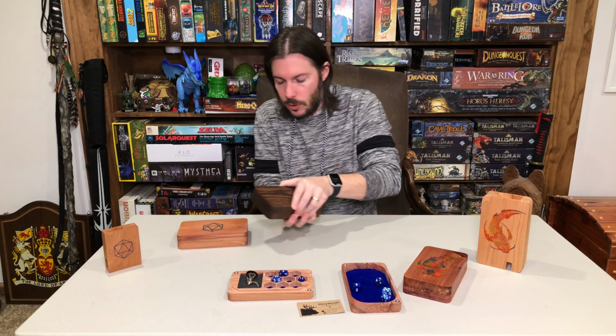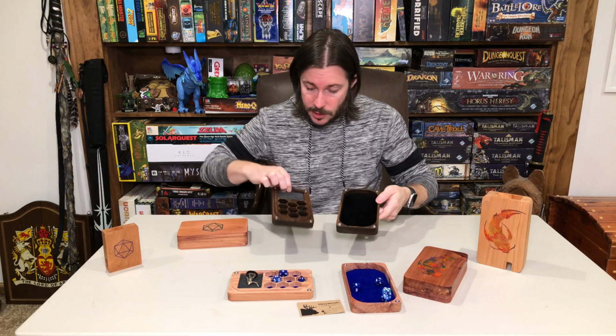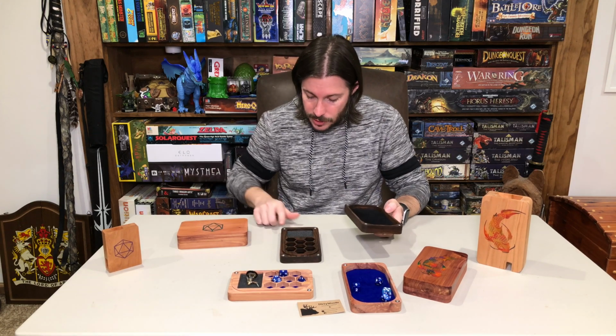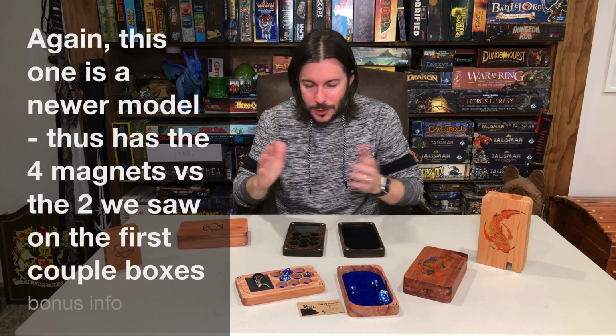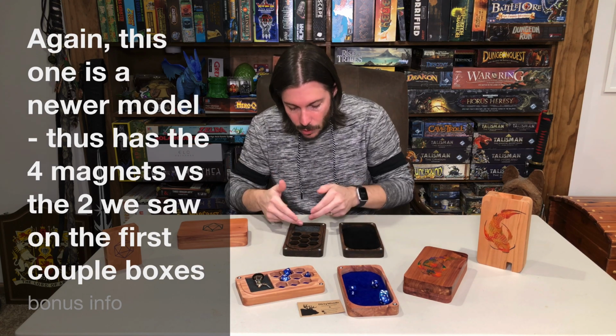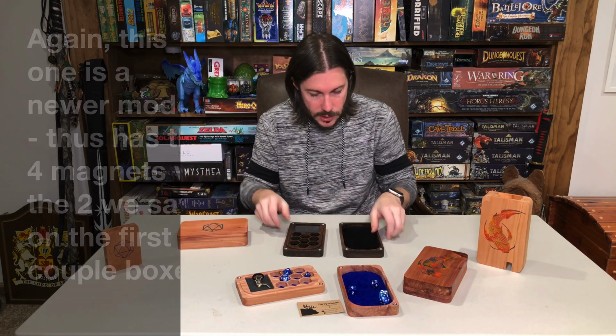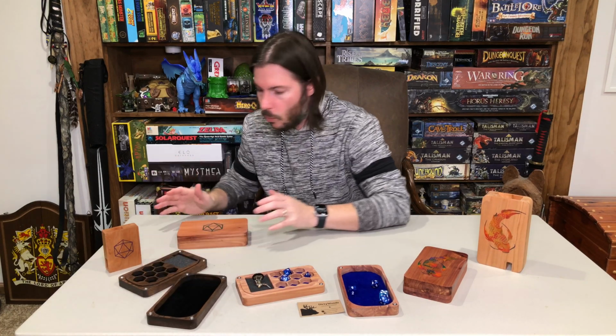So take a look at this one really quick. This one is the Da Vinci, now very similar. This one, however, does have the 4 earth magnets. Again, they do have different ones, but I just preferred this design for holding 1 to 2 miniatures as well as the dice. All right, so you can see that. Absolutely love this piece. I love the dark wood that's on it.